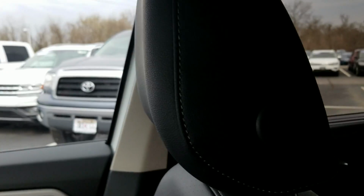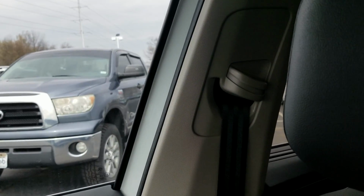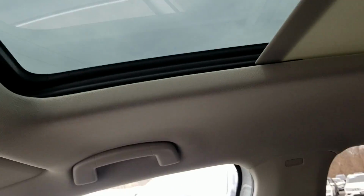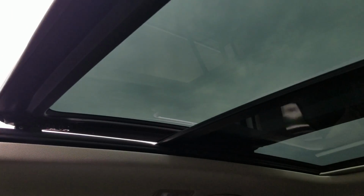Leatherette seat surfaces. That's your fake leather, but it's a nice looking seat. It's a nice comfortable seat. There is your headrest button on the side there, and then also you have an adjustable seat belt over there. Look above, you have a panoramic sunroof, giant panoramic sunroof with a power sunshade. This entire front section of the glass opens up and stacks on top of the other set of glass.